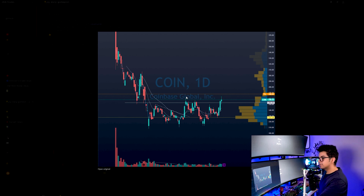It had some news. But the thing on Coin is that the cryptos are going towards the upside. So Coin is a crypto exchange platform, right? So if the cryptos are going up, we usually see a good move on Coin as well towards the upside.